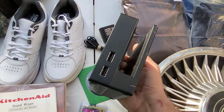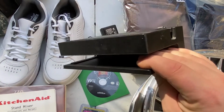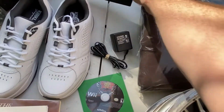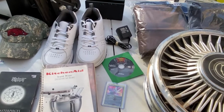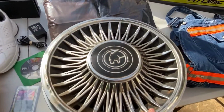Also got this switch dock here. This one is in really bad shape, and believe it or not, this one used to be mine, but kids had made it looking pretty bad, so I took an upgrade on the last switch dock that I picked up elsewhere, and that one sold for $21. So not too bad.